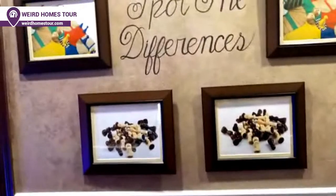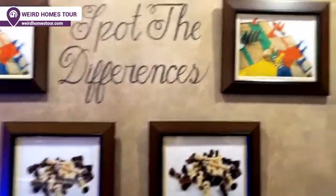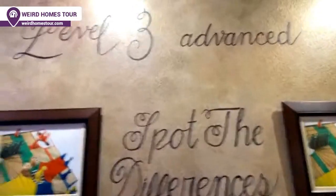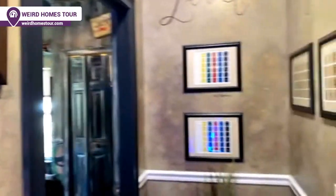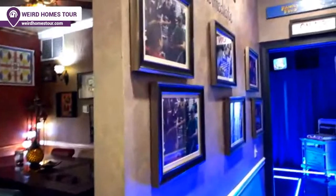This is called the Spot the Differences hallway. This is all about spot the differences. And right now you're looking at level 3, the advanced spot the differences. And then we have a level 1 beginner section for kids over here. And to my right, we have level 2 intermediate.